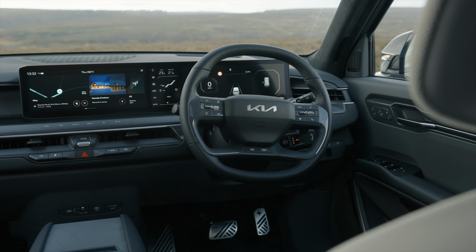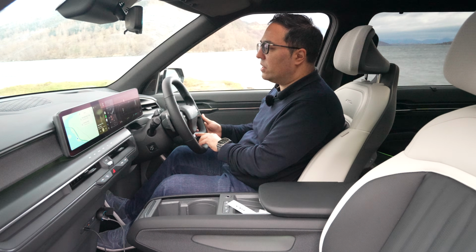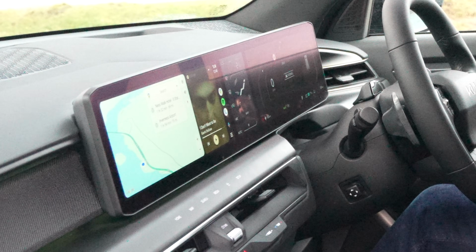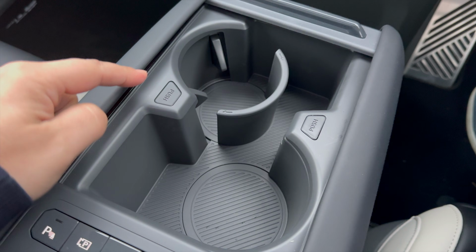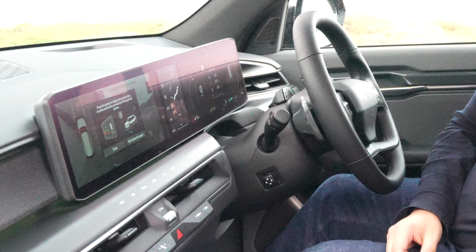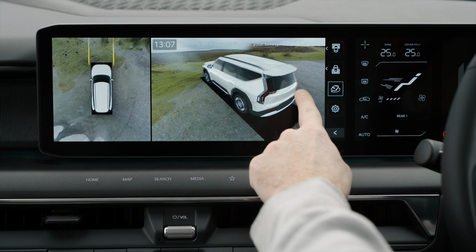Here inside the Kia EV9, it's very comfortable. We've got a nice heated steering wheel. We also have a terrain mode, so you can actually drive this car into a special mode for snow, mud and sand, which is the first Kia I've ever seen that could do that. We've got these cool compartments here for the drinks. You can press them down. We've got a fantastic 360 camera system. It's just really spacious and comfortable, and we've got a brand new infotainment system as well in this car.